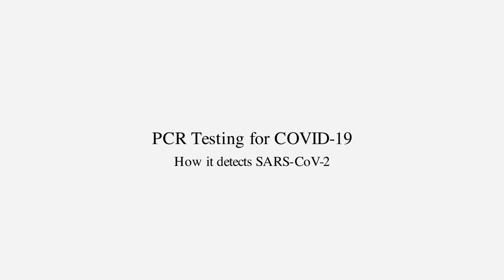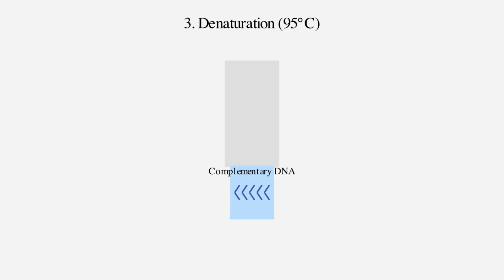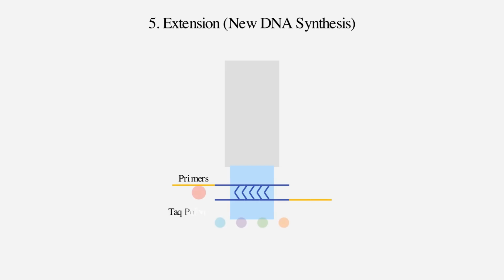First, healthcare workers collect samples via a saliva tube or nasal swab. COVID's pathogen, SARS-CoV-2, uses RNA in its genetic makeup. PCR converts it from single-stranded RNA to double-stranded DNA through reverse transcription. And then the two strands separate with primers attaching to each one. After they're attached, new strands of DNA extend along the initial template strand using fluorescent dyes in the process.